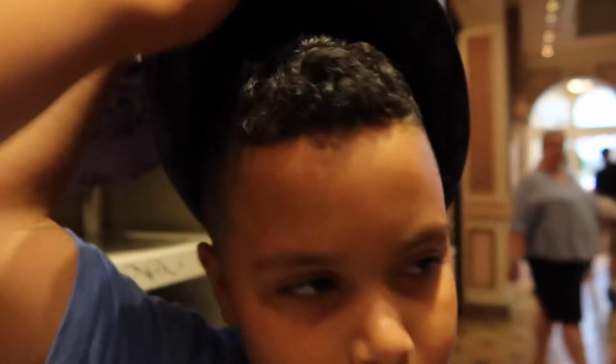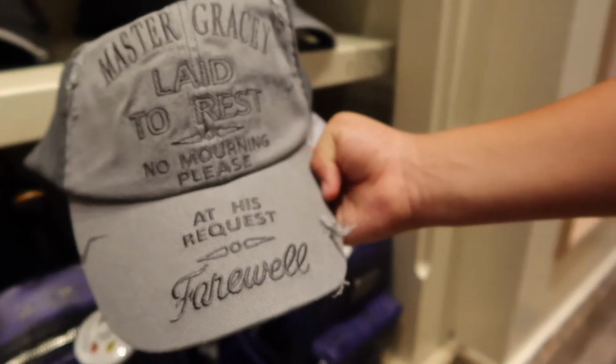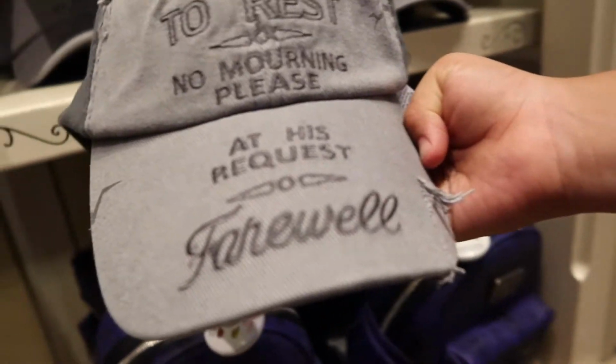And then, if you guys are Haunted Mansion fans, you have to come to this section. You have to. So there's a Haunted Mansion hat, and the print is on it. Can I just borrow this hat? See, you guys are wearing it now. And then you have a shirt for ladies and girls. And there's a little book bag with the print of Haunted Mansion. And there's a hat that says, Master Gracey, Laid to Rest.